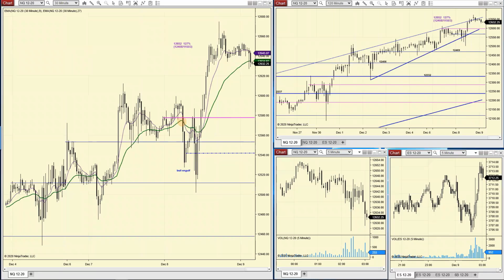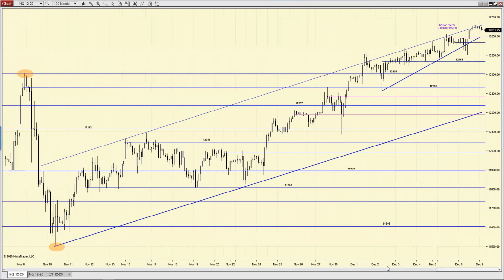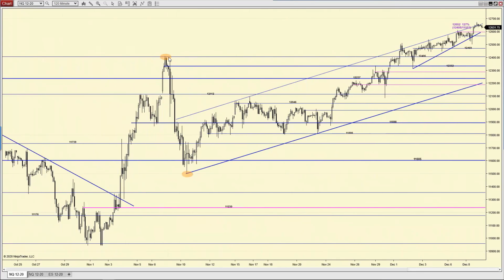Now we rallied, and you can see here, I'm going to open this on the 2 hour. We actually came up here to the 127% extension, and the market actually hit it to the tick, and then we backed off. Now we moved up a little bit higher, and the market is acting a little bit tired at this point. We'll have to see how things open up, but you can see where we're coming up with this high, this low. There's the 127% extension. We hit it right to the tick, and then we backed off a little bit.